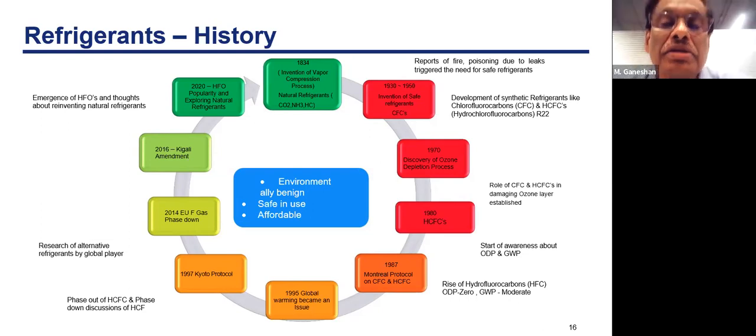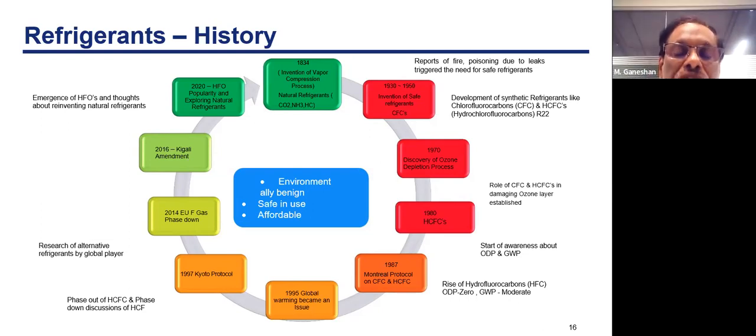During this period, we noticed that these modern refrigerants were giving some problems, especially ozone depletion, which we'll cover in further detail. In 1987, the rise of hydrofluorocarbons, and both the ODP as well as the GWP were identified. In 1995, global warming potential became an issue.